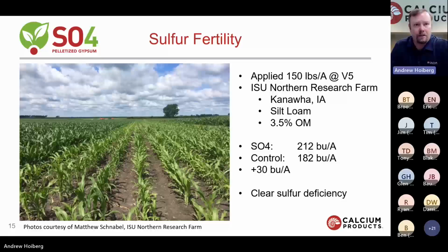This is a trial I always like to point out. It's one up in north central Iowa that we did back in 2017. This all kind of spearheaded because of a grower that heard about our product at a trade show and came back the next year and said, I've tried AMS, I've tried elemental. I know I've got deficiency on my farm. I'm not seeing much of a good response out of them. I've seen some, couple bushel here or there, but not what I expected to see. He tried SO4 the following season and got a 30 bushel increase.